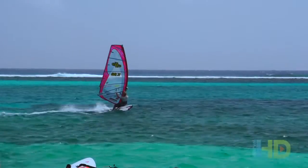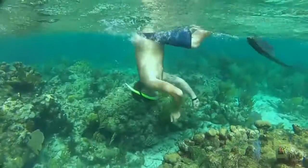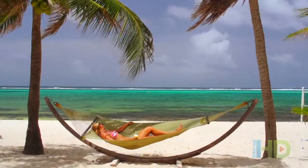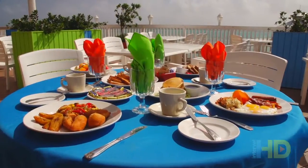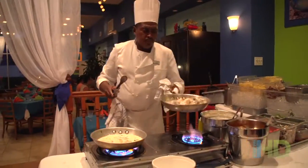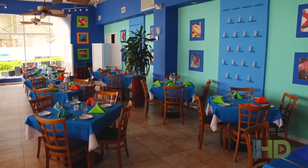If you prefer an adventure in the ocean, you can dive, snorkel, fish, or just relax while basking in the sun on the beautiful white sandy beaches. Whether you dine al fresco or indoors, you'll have a multitude of delicious dishes and mixed drinks to choose from at Mimi's Dock Bar or David's Deep Blue Restaurant.